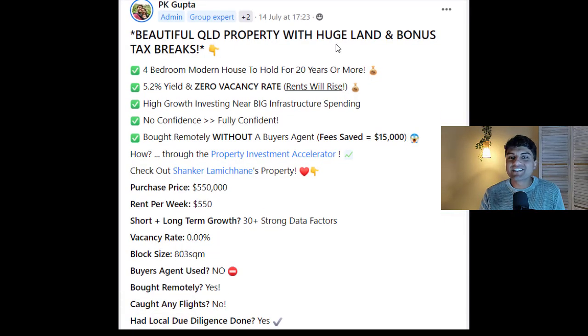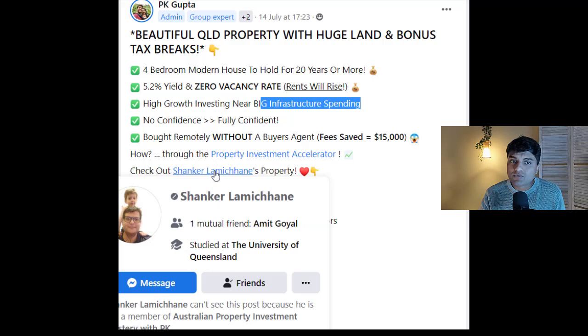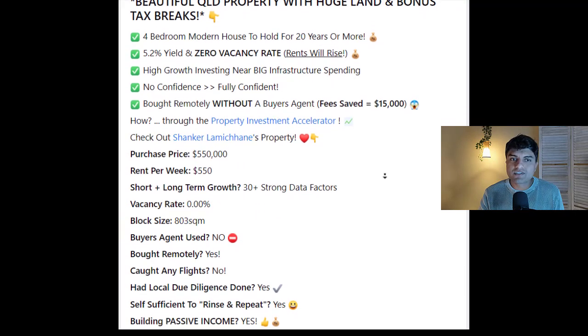Next one, beautiful Queensland property with huge land and bonus tax breaks, 4-bedroom modern house to hold for 20 years or more, good yield, 0 vacancy rate. Like that's not a typo. There is literally in the suburb no properties for rent. As soon as one goes for rent, the same day it's plucked by one of 100 applications from renters. Big infrastructure spending going on here. And so fantastic work by Shankar. That's all that can be said.